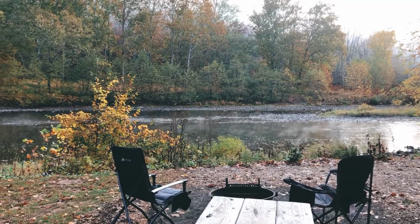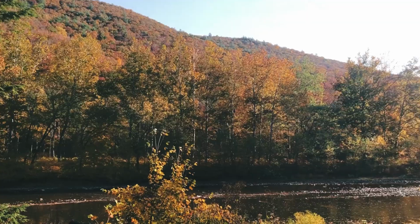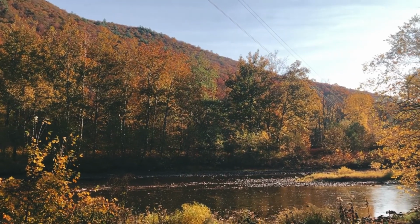I feel like it was worth it just for the space that we had and the view that we had. We had a fire pit and a picnic table all to ourselves, and a perfect view of all of the trees around us, and we got to enjoy the fire at night.